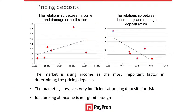So to get the graphs out of the way, what you see on the left-hand side, that 1, 1.1, 1.2, that is the deposit relative to the rental. So if it says 1.5, it means the deposit is 1.5 times the size of the rental, right? 1.5 months deposit, you get it. So on the bottom, it's got income. And what we're seeing, the causal relationship is that people with more money can pay larger deposits.